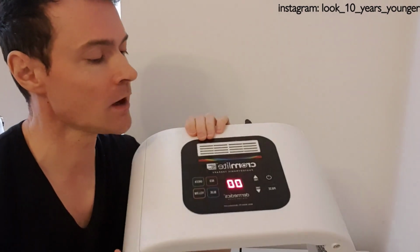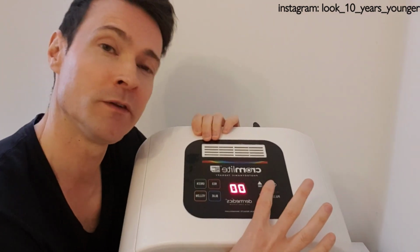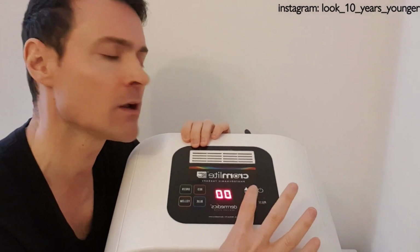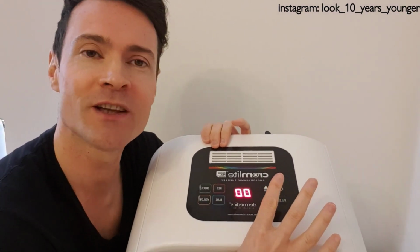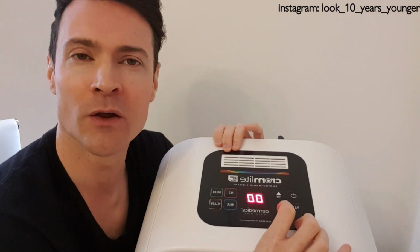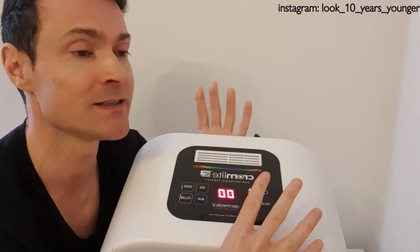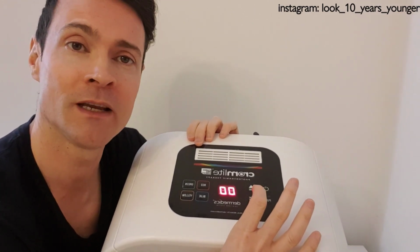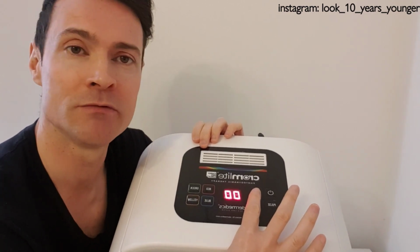So you turn it on at the back here, and then you've got the timer. It goes up to an hour, but generally I've been using this 15 minutes in the morning, 15 minutes in the evening. That sounds like a long time, but at the moment the world's on lockdown, so I have time to do stuff like this. And I think in normal times, maybe 5 minutes in the morning, 5 minutes in the evening, 10 minutes a day, whatever you can fit into your routine. The more you use this, the longer you use this, then the better the results will be.